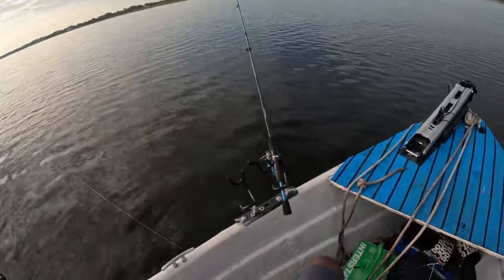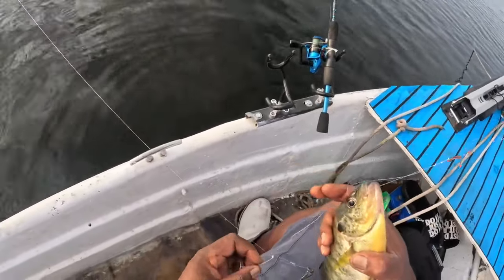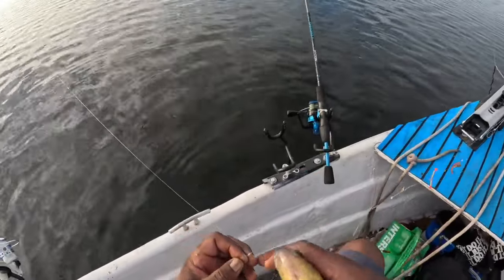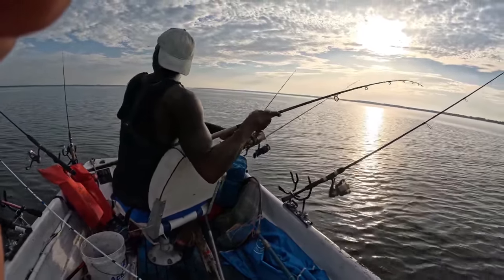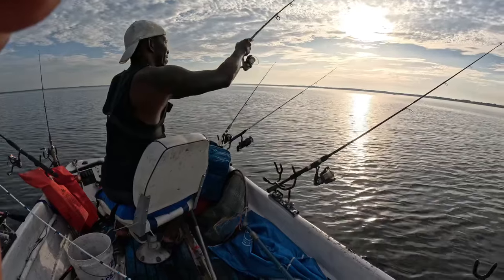These type here, they good keeper size. But me personally, I like to give them a chance, give them another, as the old folks would say, another apple season. He just like the one he just had, a nice one. But I got a nice one coming in right now. Yeah, okay, my brother, cut your head off. Oh yeah, oh yeah. All right.